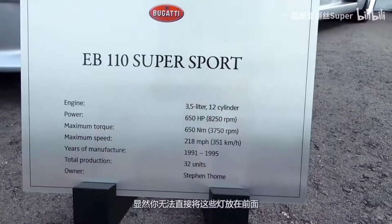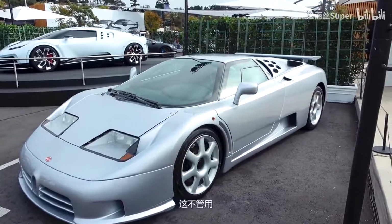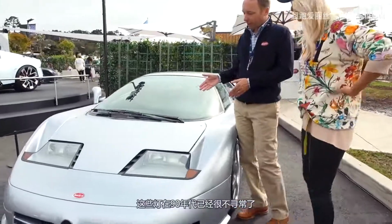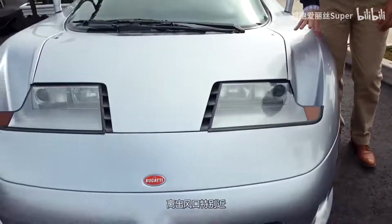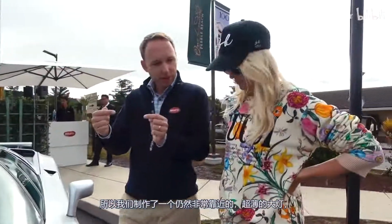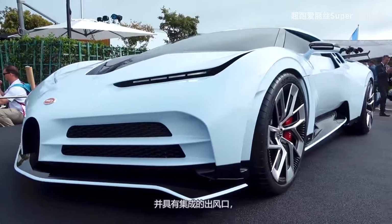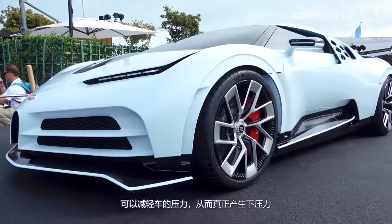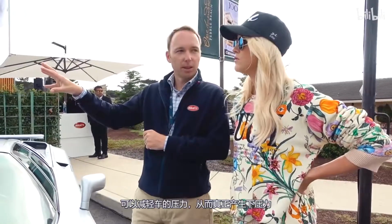Obviously you couldn't just bring these lights here in the front and pop them on something in 2019. This wouldn't work. Those lights were already quite unusual in the 90s, with them being so close together, with having an actual air outlet, and there was nowhere to be seen in those times. So we made a headlight that is still very close together, but super slim, and has an integrated air outlet, and that air outlet actually relieves the pressure from the wheel wells, so that actually creates downforce in the front.